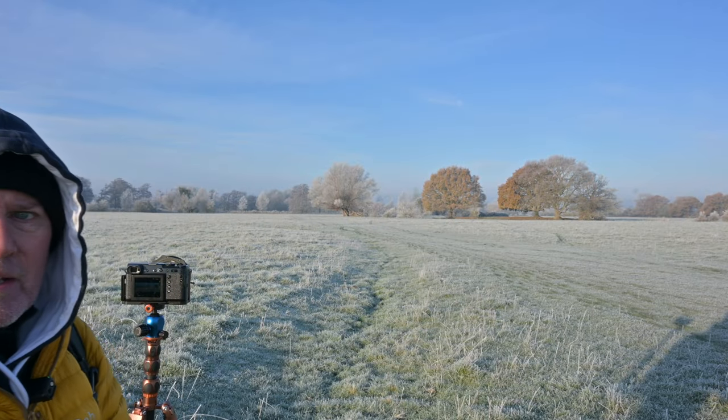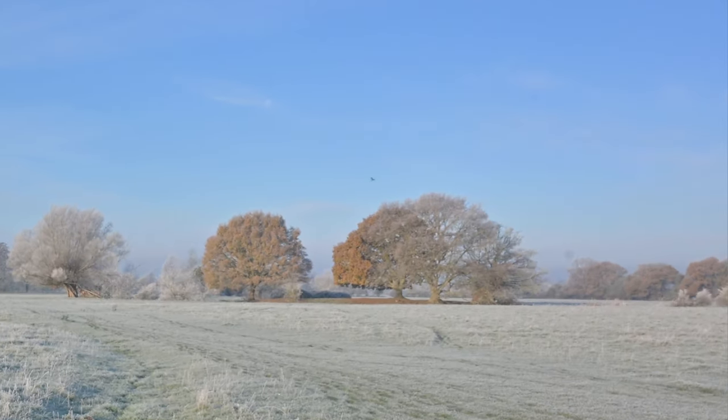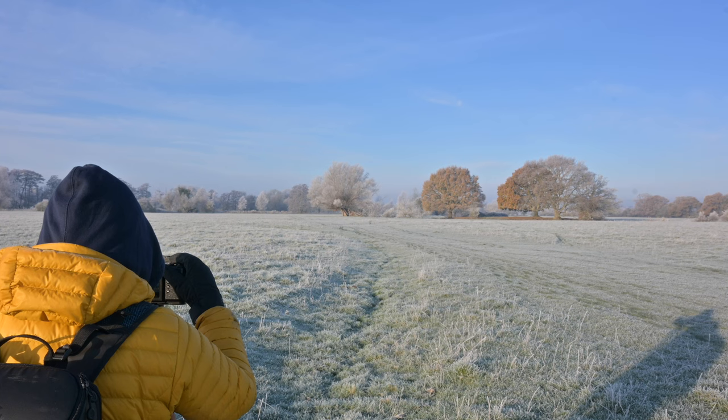So let's shoot that now. We're gonna go 65-24. We'll get the autumnal tree, the oak tree in there with the autumn colours. Oh, look at that, a cormorant, is it? No, yes, it is a cormorant, I think. And then we've got the lovely willow tree with this lovely frosty scene behind. So F11, 20th of a second.